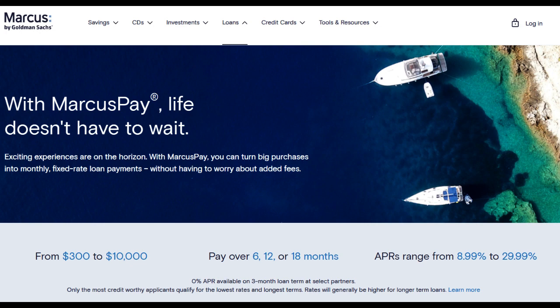Fees can also be a consideration. While Marcus Invest offers competitive fees, it's essential to be aware of any charges associated with the service and compare them to other investment platforms.